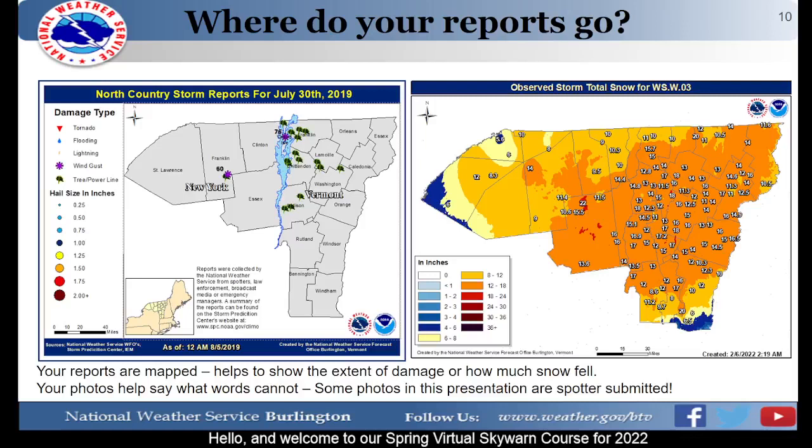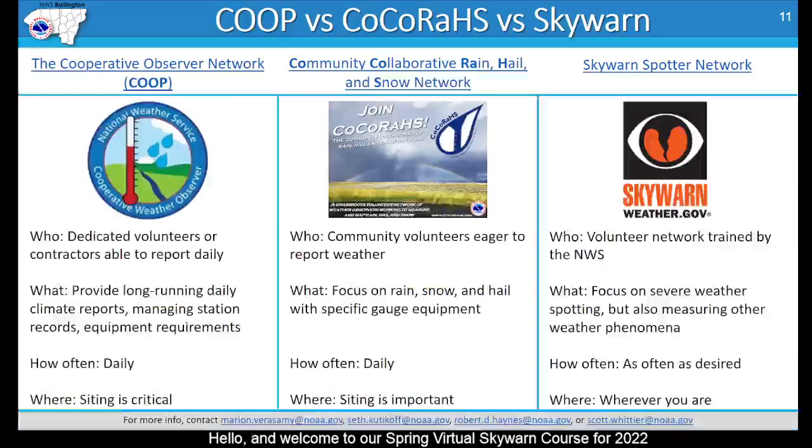And of course, your reports also help whenever we do summaries of events, especially when we have widespread severe weather or high-end snowfall events. We will collect and gather all of your reports, and that will help show the extent of snow, especially in areas where observation networks might be sparse, particularly the Adirondacks. This area of the world doesn't typically have as many reports as areas across Vermont. And so all of your photos help as well, and some of our spotters and some of our partners submitted some of the photos that we see here. So your reports go a long way in helping us understand impactful weather in our region.